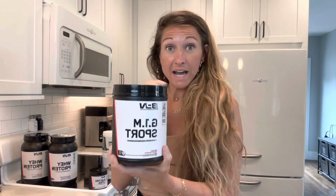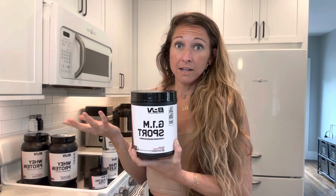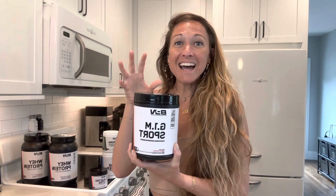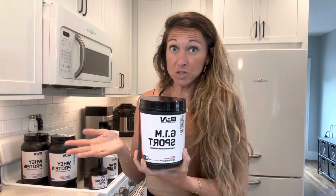Okay, G1M Sport. I recently started using this a couple months ago now. This is what I use to fuel for workouts longer than an hour, like my long runs, or even if I have a 10-mile run like I do today, then I'll use this. Anything over an hour, I'm using this for. Some folks use it for that 45 minutes to an hour. If it's a more intense workout, you may want to use this.